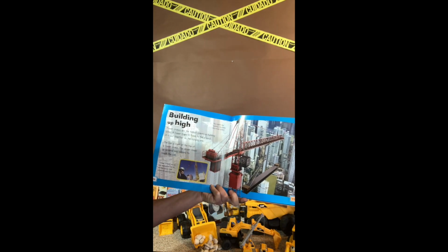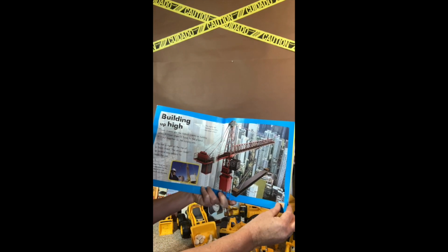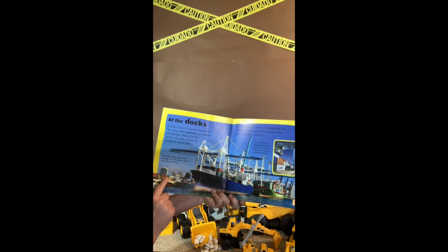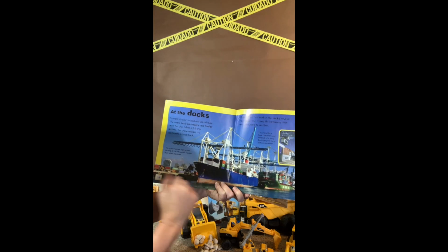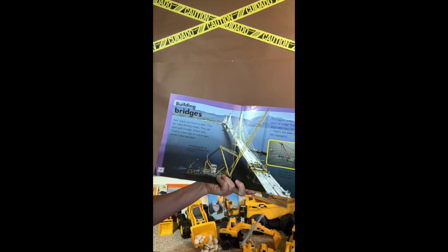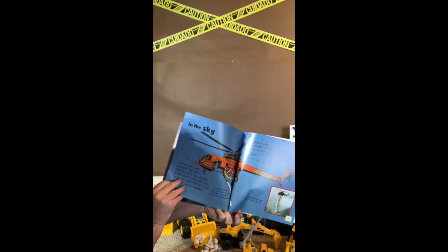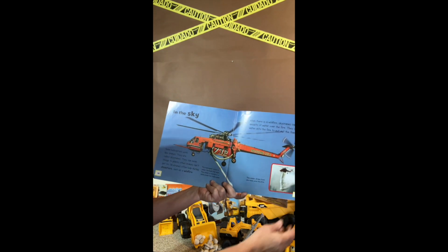So it can be used when building buildings. There's a steel beam that it's lifting to help build the building. It can also be used on the water, on boats, to help lift these containers onto and off of the boat, the ship. It can help build bridges because bridges are pretty tall. And a crane can also help us in the air, in the sky.